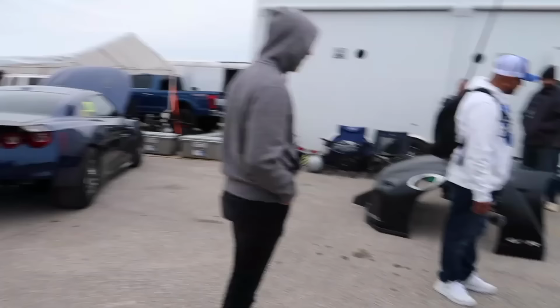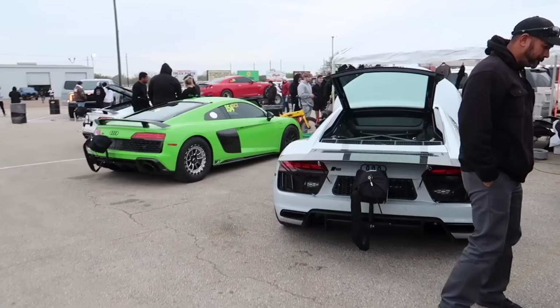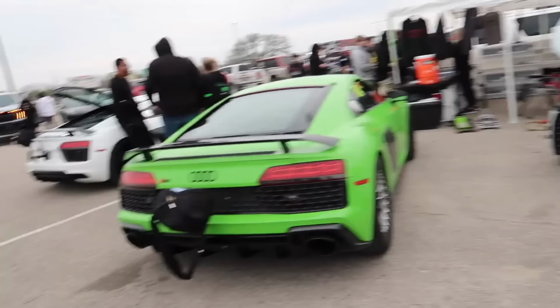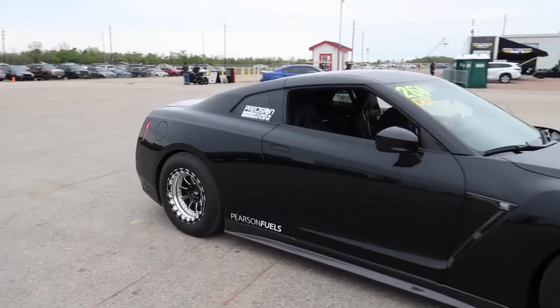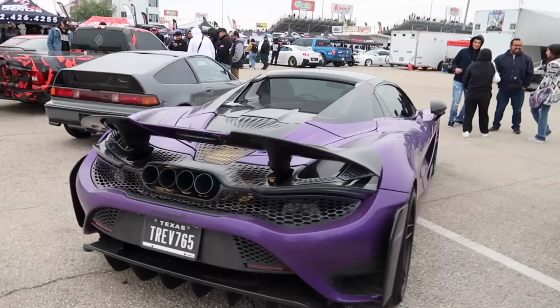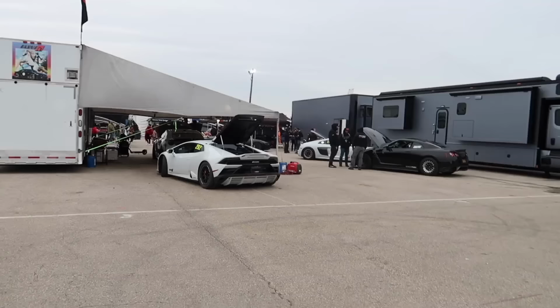Jeez. Can you guys see the turbos? Probably not. Oh my gosh. An R8 with a drag wing looks sick. What? That truck? Oh, this truck looks crazy. R8s, Huracans everywhere, GTRs as well. I love it. I love that red.